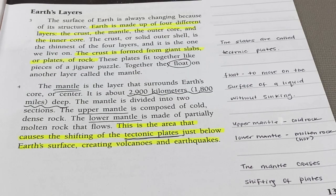The mantle is a layer that surrounds Earth's core, or center. It's about 2,900 kilometers deep, or 1,800 miles. The mantle is divided into two sections. The upper mantle is composed of cold, dense rock. The lower mantle is made of partially molten rock that flows. This is the area that causes the shifting of the tectonic plates just below Earth's surface, creating volcanoes and earthquakes.